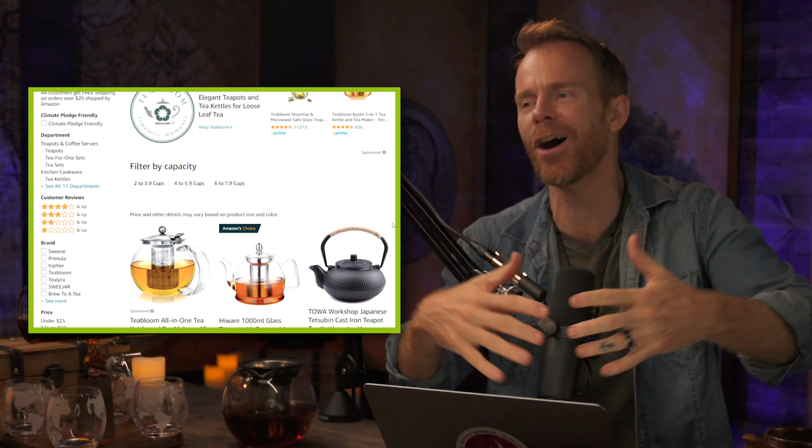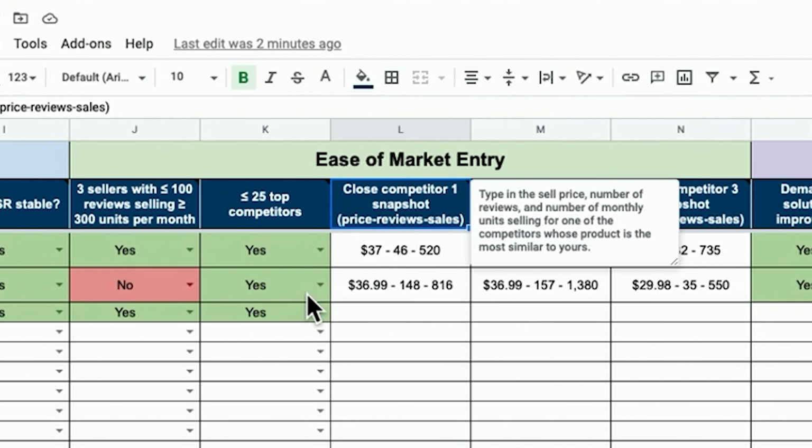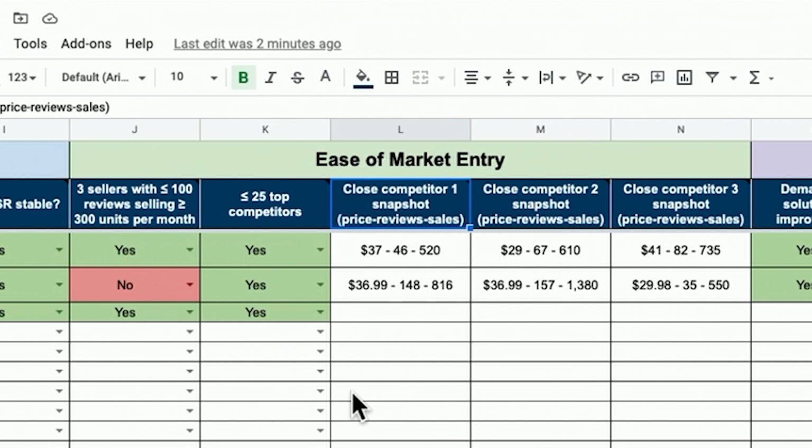Now by close competitor, we simply mean if the product you're looking at is, let's just say glass tea steepers, like this one I have right here. And let's say 3 of the top competitors are glass and the other ones are not. Well, then the glass ones are obviously your closer competitors. All we mean is the listings of products that are closer to yours, because there are obviously always variations of every product. So you're going to take the top 10 of these, and pick the 3 most similar to the product that I'm interested in launching. Close competitor number 1, I want a snapshot of the price, reviews, and sales.